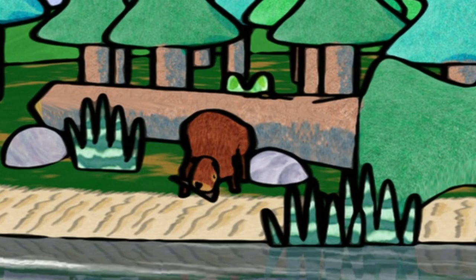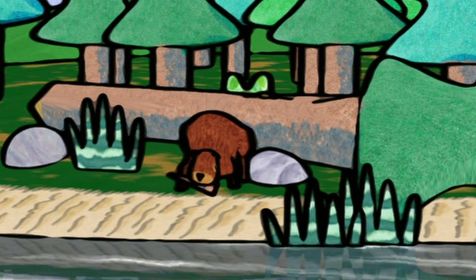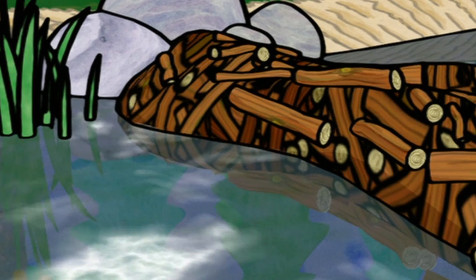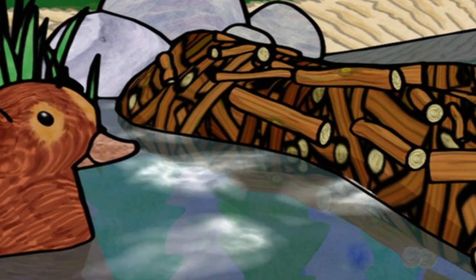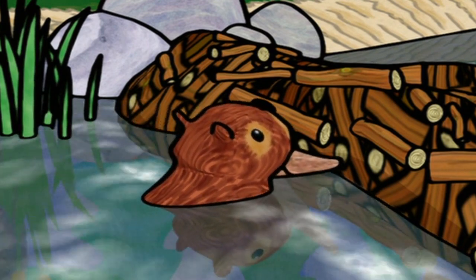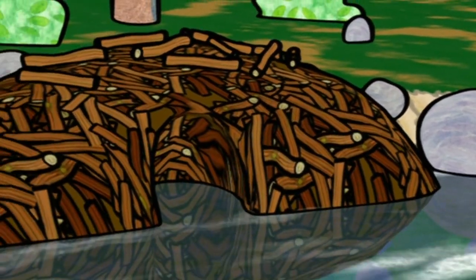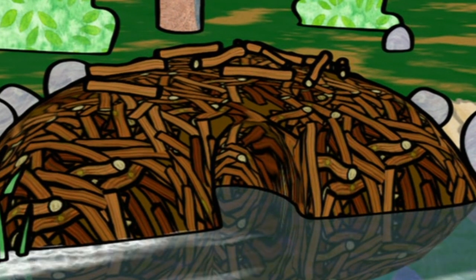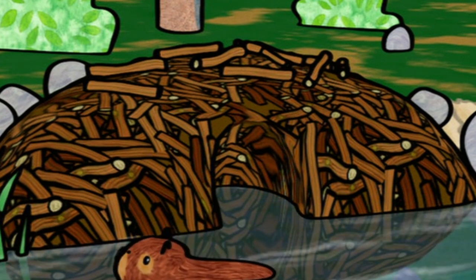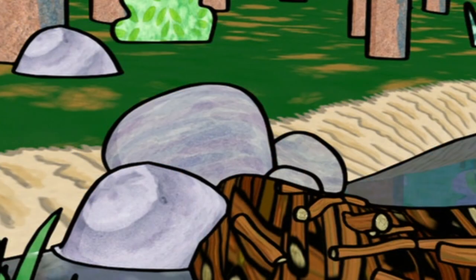Now where's it going? It's carrying that stick to the water. It can swim too. What's that pile of sticks and mud? It's a dam. It stops the river flowing too fast. The water behind the dam makes a sort of pond. Is that another dam? No, that's Snoring Beaver's house. It's called a lodge. Where's the beaver gone now?